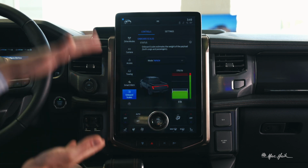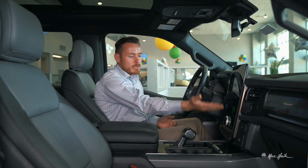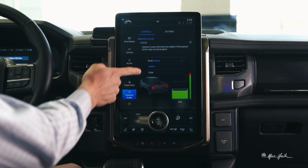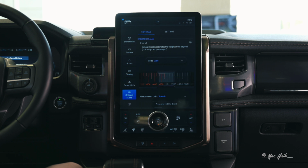So we have a lot of room to go. On this particular vehicle, 1750, and so we're still in a lot of green on that. And then we also have this mode where we can click scale and sort of just watch it, and we're technically at 0 right now.